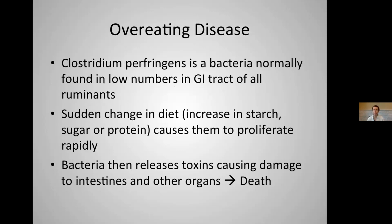Overeating disease is caused by Clostridium perfringens, which is a bacteria that's normally found in the intestinal tract of all ruminants. However, when there's a sudden change in the diet, so somebody's all of a sudden given a huge bucket of grain, or maybe one of the sheep or goats were given way too much produce or something, any big change in diet, that causes this bacteria to overgrow and start releasing toxins. And those toxins cause a very sudden onset of inflammation in multiple organs and ultimately lead to death.